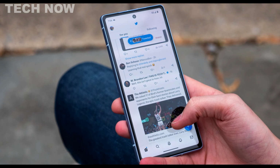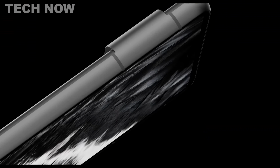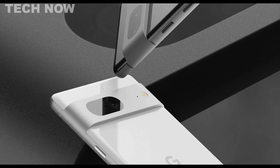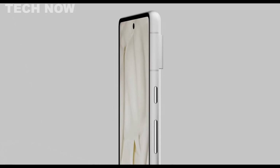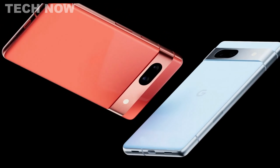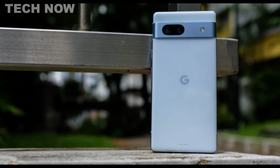The 6.1-inch 1080p OLED screen boasts a maximum refresh rate of 90 Hz, offering a smoother experience, especially for users transitioning from standard 60 Hz screens. Powered by a 4,385 mAh battery, the Pixel 7a ensures prolonged usage, now with the added convenience of wireless charging, a first for the A series.